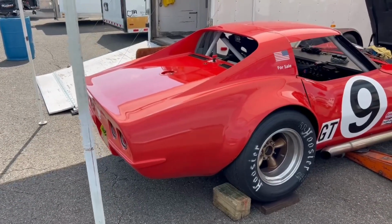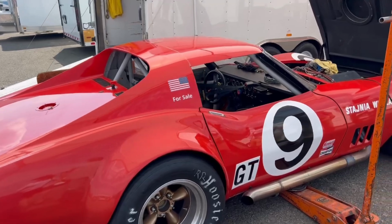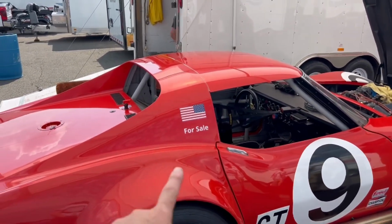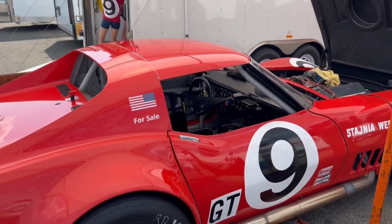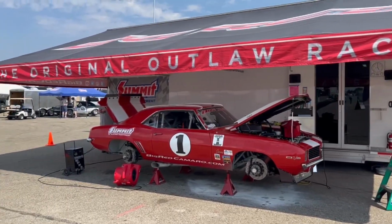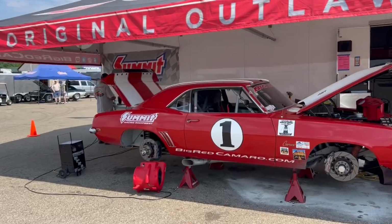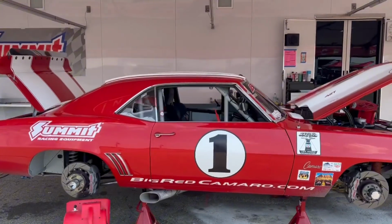Here we got what's probably about a 71-ish Corvette. I know it's got to be 69 or newer because they changed the sail panel here. So here we got the big red Camaro. If you're into racing and don't know what this is, you must be living under a rock. Pretty well-known car.